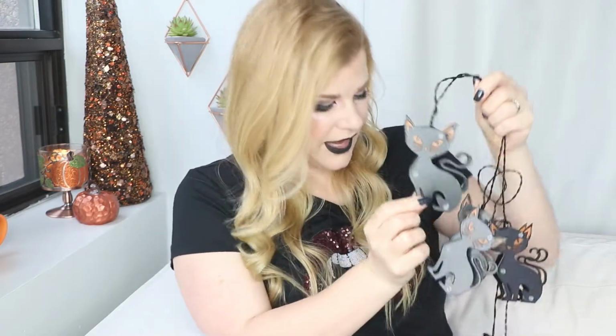But I did find one thing at Canadian Tire, which are these little cat lights, which, okay, that's hard to see, so let me hold up one of them. This is a string of black cat lights that light up. It's just powered by a battery packet. This looks so unappealing, so let me turn it on. So the little cat eyes glow.